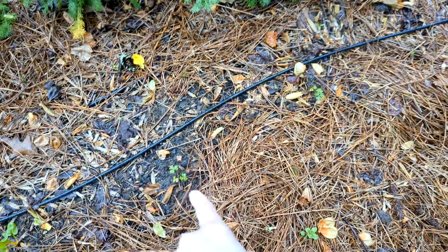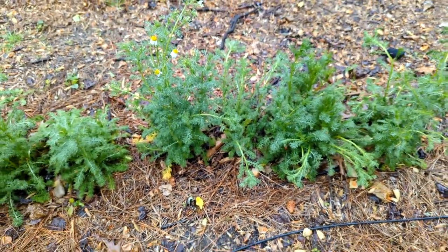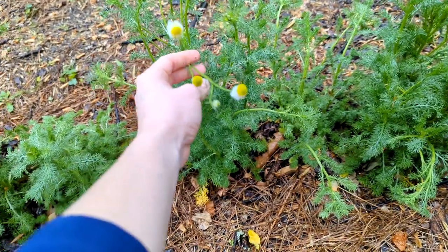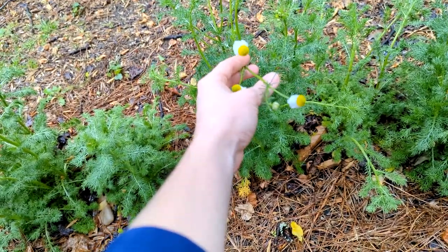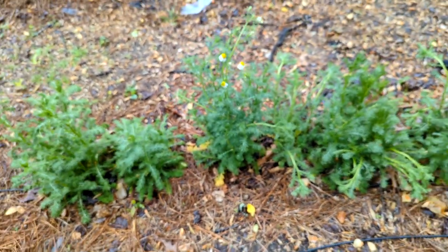Here are a couple other parsleys that I've planted out here. And then chamomile, a wall of chamomile. And it's funny, with the petals tilted in for the day, that they open up wide when it's sunny.